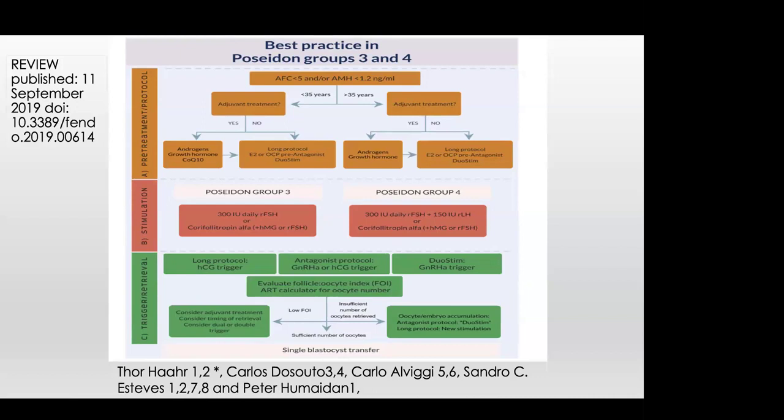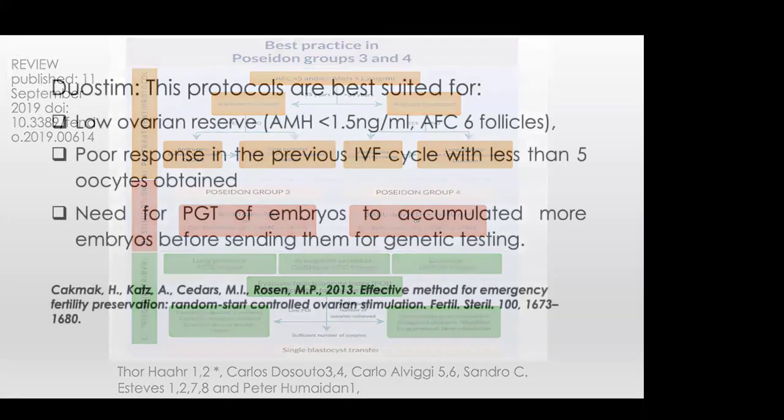If you use long protocol, the only trigger you have is HCG trigger. If you use antagonist, you can use GnRH agonist as trigger or HCG as trigger or both. If you use duostim, then GnRH agonist is the trigger of choice. And then you look at your follicles, you look at your POR, and then you see whether you need to stimulate again. So this is the best practice in Poseidon groups 3 and 4.